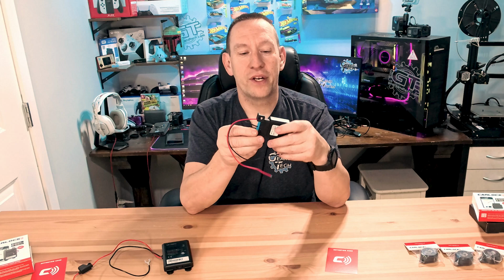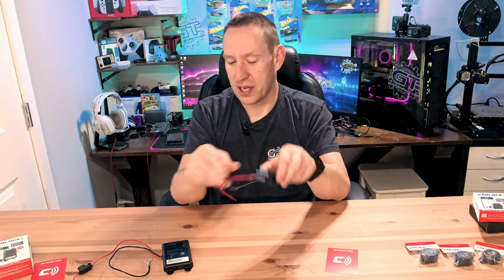This is designed where you could put this really anywhere you want. This guy has double-sided tape on the back so that you can stick it up underneath somewhere and connect it up. I've got some ideas about where I'm going to install it, and we will explore that further in the install video.